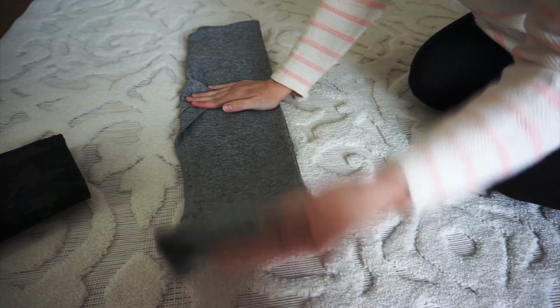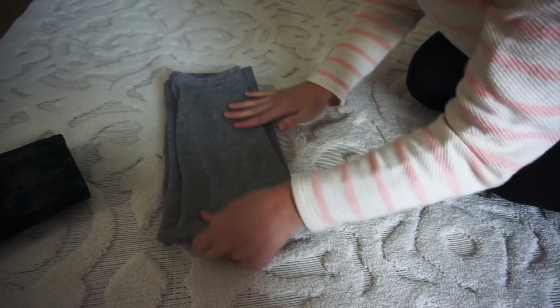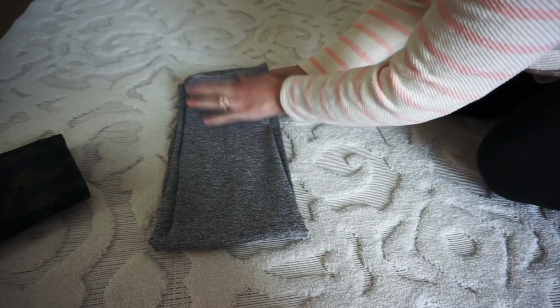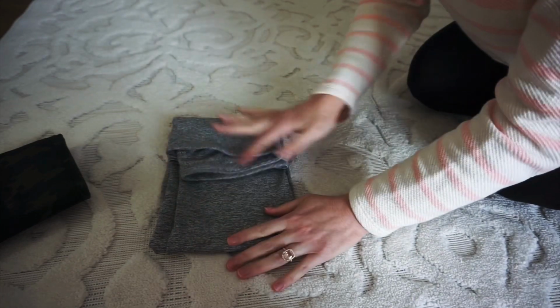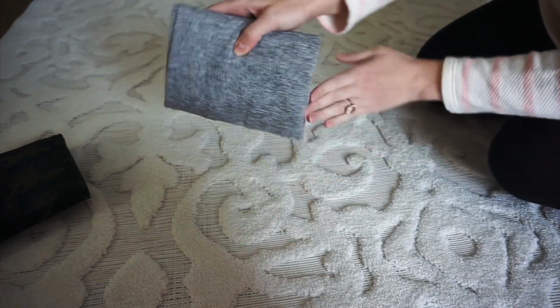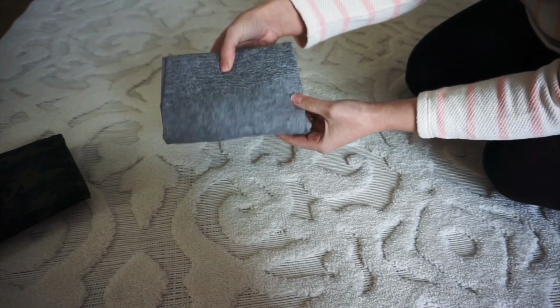Then you go ahead and you're gonna fold them in half. Make sure everything is nice and tucked in. And then I'm gonna fold it in thirds. So I'm gonna start with the top section where the waistband is. I'm gonna fold it about halfway down, just like that. And then I'm gonna take the bottom section and fold it up so that it can fit in the drawer really nice, like the height's there, and it just kind of stacks and looks really pretty.